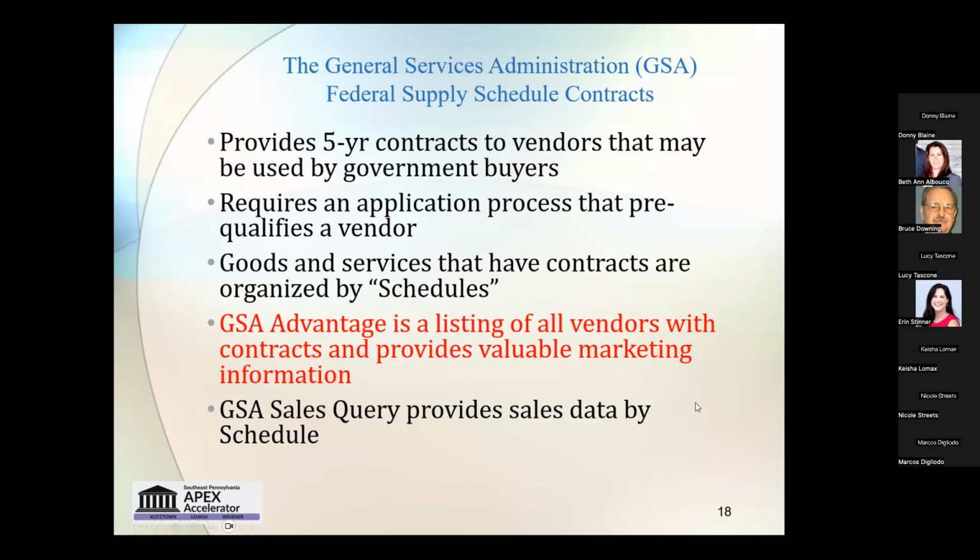And I should say that one of the issues here is that historically, about 60% of contract holders get no business off of the GSA schedule contract they have. There's a number of reasons for that. I won't go into it this morning, but one good thing is, if you're considering one of these contracts, to go to the sales query and find out how much action there's been on that particular contract.